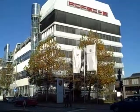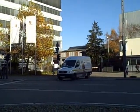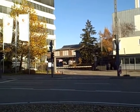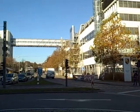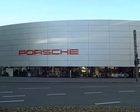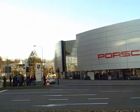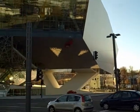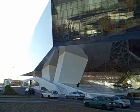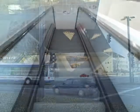This is the headquarters in Zuffenhausen, with the old museum and Reuter buildings in the background. Across the street is the large Porsche dealership that set the architectural design standard for dealers worldwide. And then you see the size of the Porsche Museum that sets a new standard for museums anywhere.